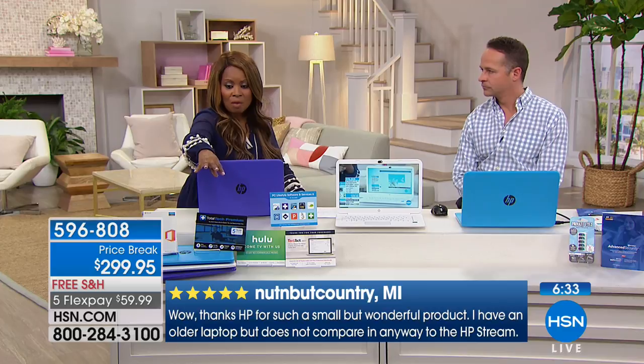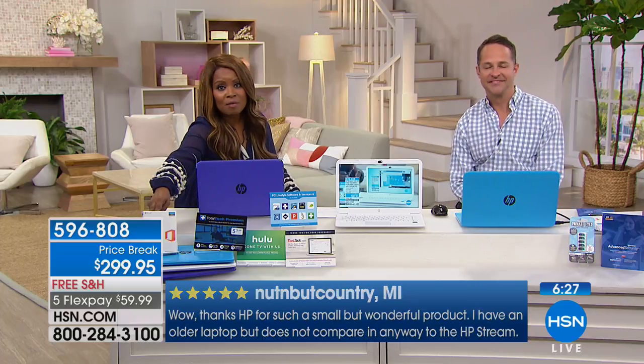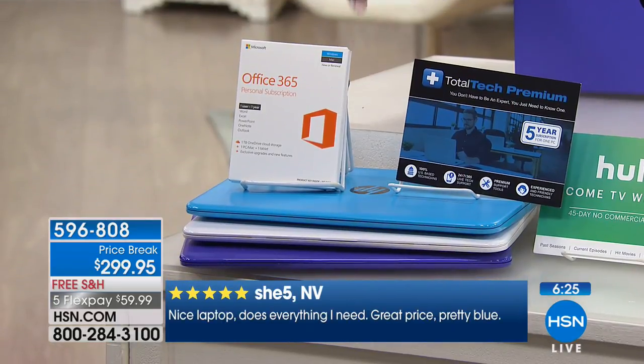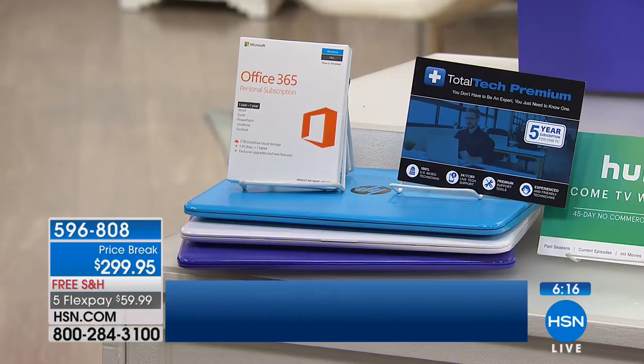All of the software and services that come along with it blow me away. With any computer, I would want to have Office 365, and you get that for a full year. I love that. And then that 5-year premium tech support, I mean, isn't that nice? Something we normally really do. Really nice. You mentioned the battery life.